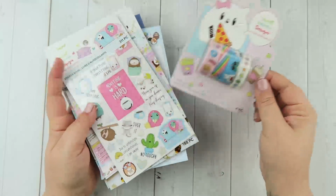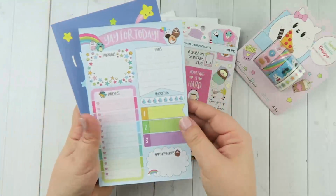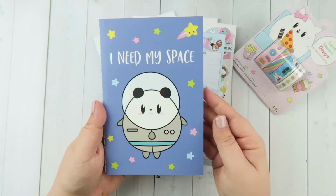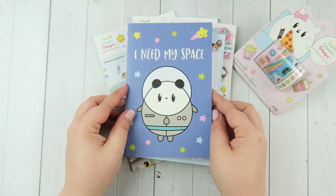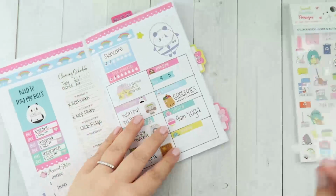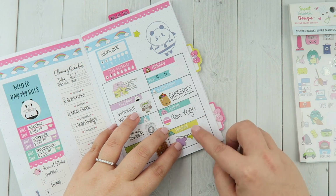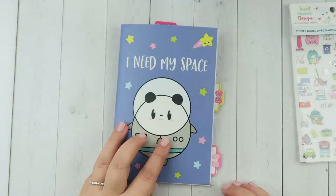My kawaii-themed washi tape, stickers, dashboard list pad, and notebook are a great way to keep you organized, track your life, and most importantly, have fun. I hope these kawaii planner goodies help you celebrate the little things in life. You can customize and create a beautiful tracker like this using these products and more.